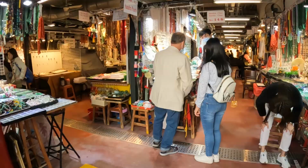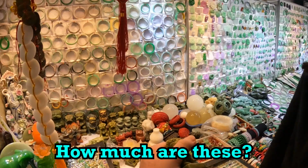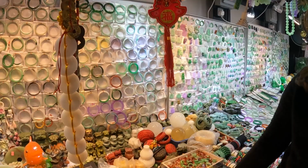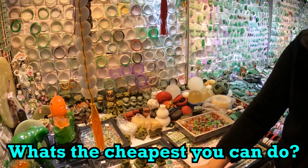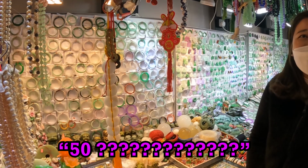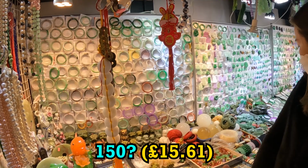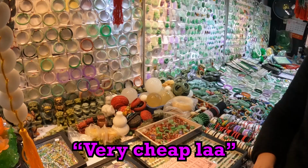Hello. I want a dragon. I want one of these dragons. How much are these? 260. I can't do 260. I'm sorry. What's the cheapest you can do? For that one, I'd do like 50. What's the cheap price? No joke price. How cheap? I can do 80. 150. I can't. I'm sorry.